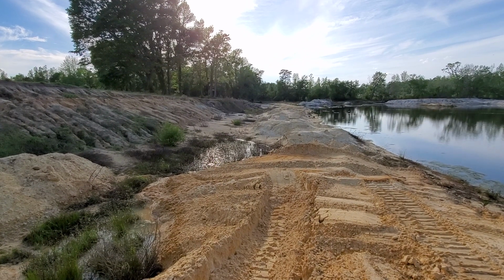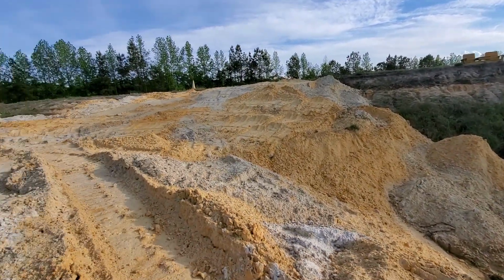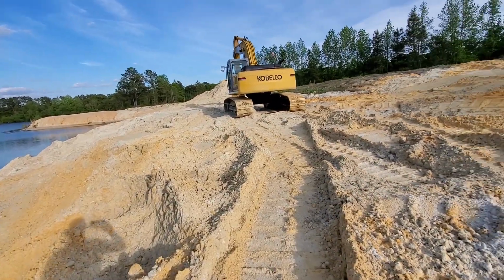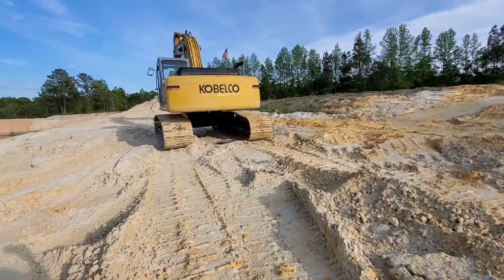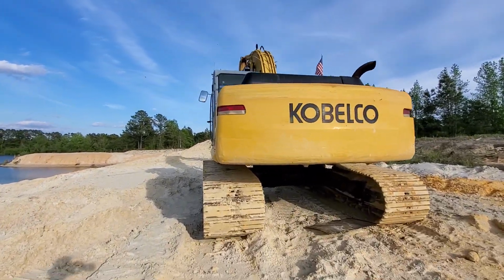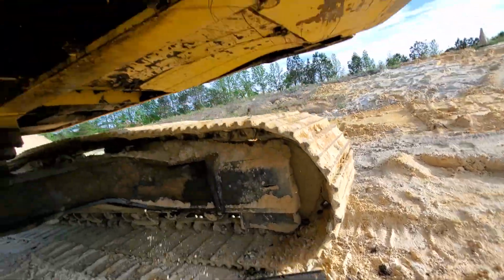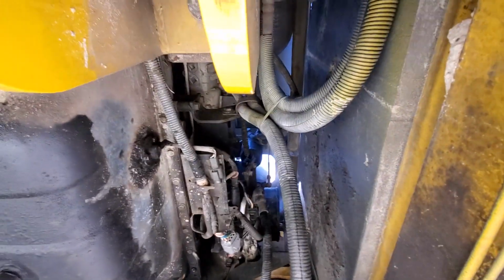Right now, I need to get the starter in. And again, I pray that it's the starter. As to why it's not starting when the key turns, there's power, there's 24 volts to the starter. I was able to get the solenoid to pop out. I've taken out the, well, it blew over, but there's the under panel, and the starter is up there.